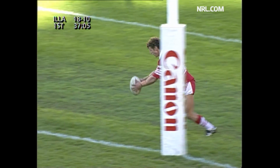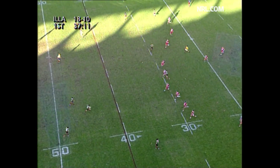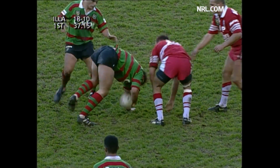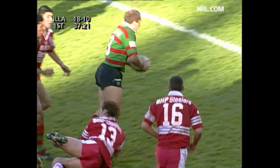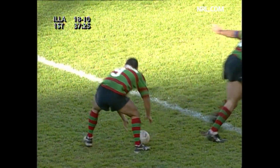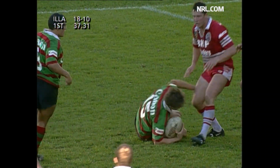Mackay with the dropout. I don't know if Coach Andrew Farrell will be too happy with Clifford on that occasion. Ostini, full head of steam, but what a great front-on tackle that was by Terry Lamey. And now the Rabbits on a roll. Burns, Donato, Trindle. Oh, big hit over the top by Timmins.